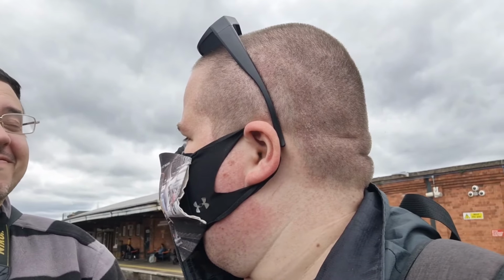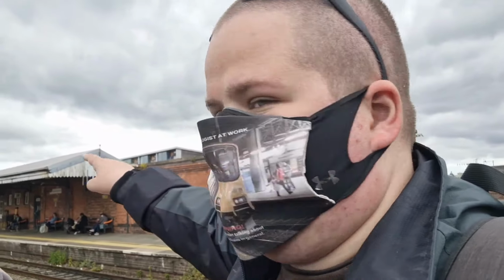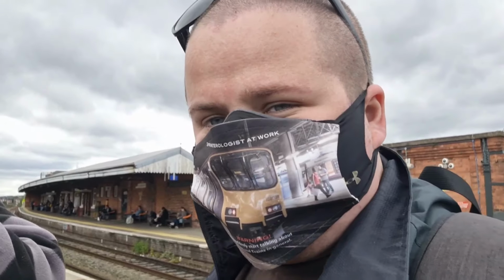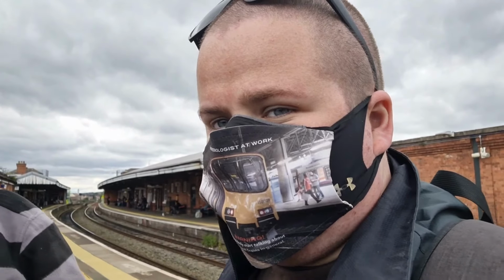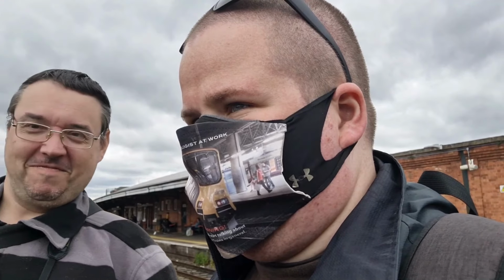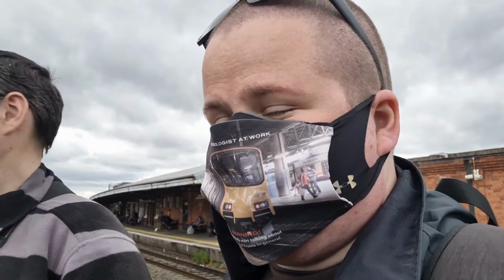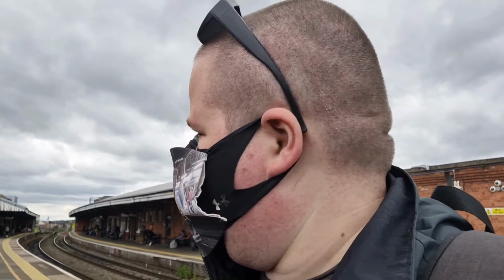Oh, by the way, where the grey gantry is, over there, that was a footbridge that used to be here. And at the bottom end of platform two, just crossing over the bridge there, there was a little freight line called the Butts Spur Line. It went down to the canal, the canals here. But that little freight line is no longer around, as you can tell.